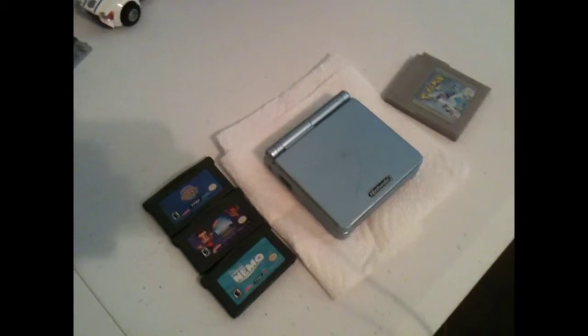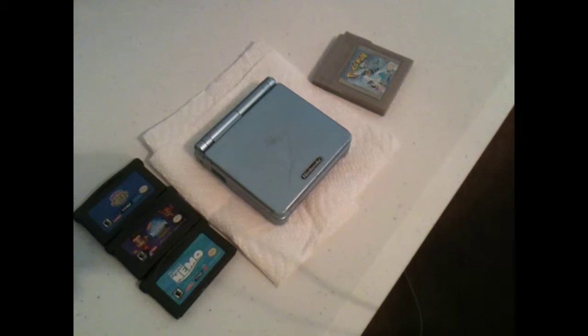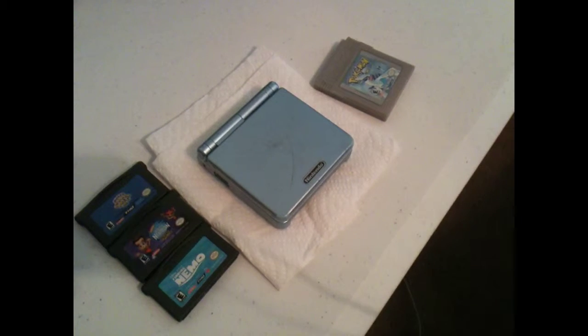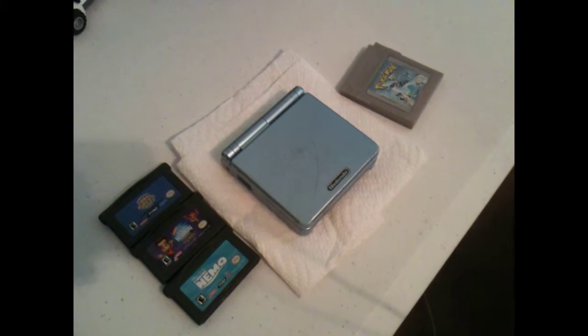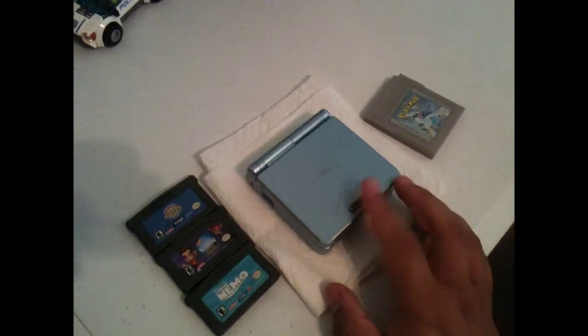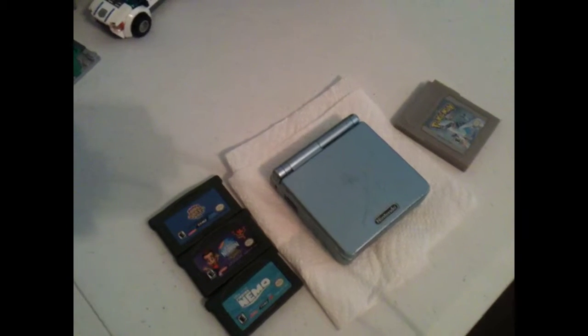This came out, and all the good games came out. Like Pokemon Emerald, Ruby. There was Metroid Fusion and Metroid Zero Mission. There was Fire Emblem. What was it? It was Fire Emblem Sacred Stones. I love that game. There were so many good games on the Game Boy Advance. This is a must-have if you're going to be collecting those games and replaying them.